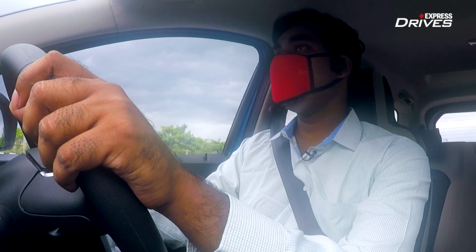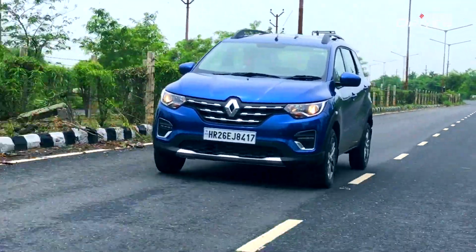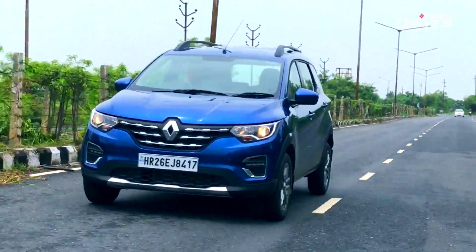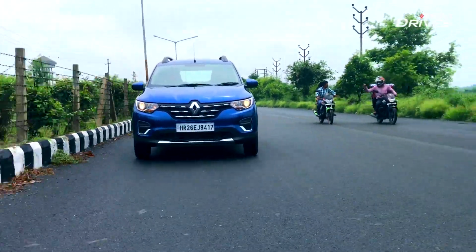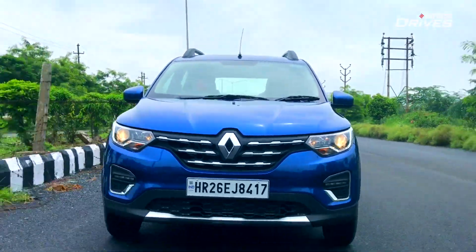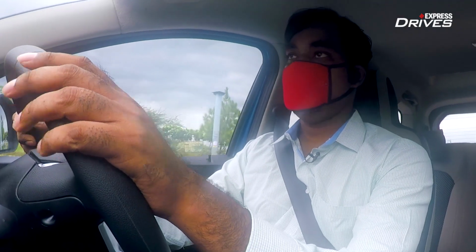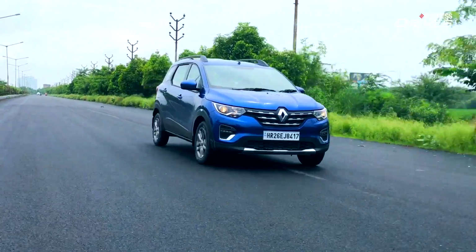What has changed though is the claimed fuel efficiency numbers. For example, in the manual BS6 version, you get 19 kmpl. In this version, which is the AMT, you get 18.29, which is again a claimed number. While we were driving, we didn't get the chance to test this vehicle for its efficiency. However, the multi-information display did show us around 13 to 14 kmpl while we were driving in the city. That's quite efficient, isn't it? Again, from a petrol engine, from a 7-seater vehicle, that's really good.